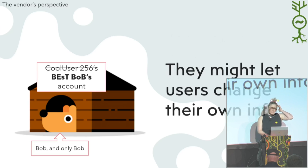Beyond that, they might let users change their own information. Okay, look, I have special characters in my last name, a hyphen and an apostrophe. That last name was also generated when my parents got married and they matched their names together. Names change. Names can cause weird problems. Letting people change their names, again, very important.